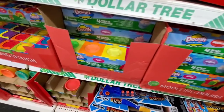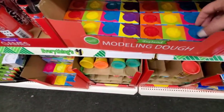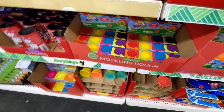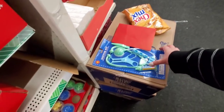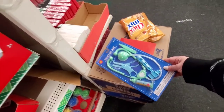That's a big pack. For a dollar. And look, they have the little cutters on the top. That's so cool. Look, guys. Can you see? The little cutters. Love that idea. I don't know how good they cut, but I like the idea. So much to choose from. What's this? Oh, a little doctor kit or nurse kit.